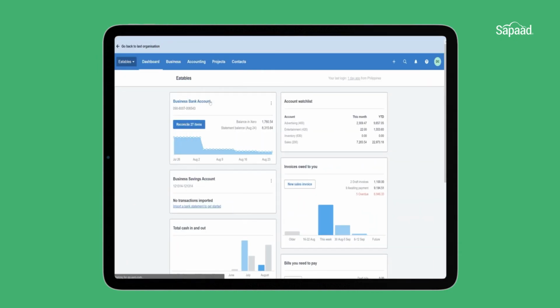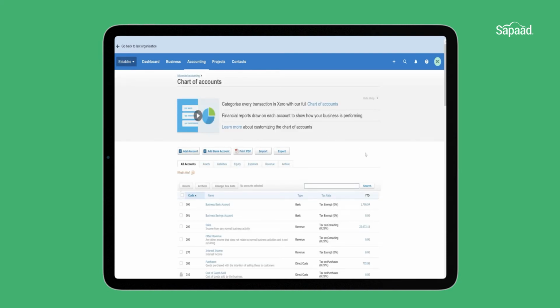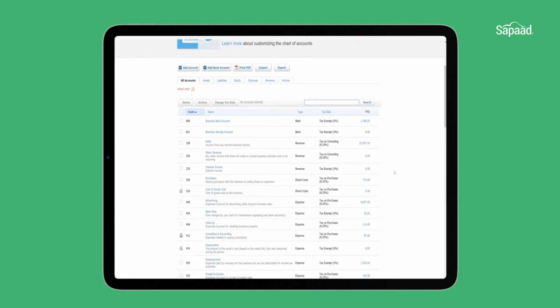The effortless integration simplifies and streamlines your restaurant finances and removes the need for manual entry and end-of-day reconciliation. Save your business time, effort, and money. With Sapaad and Xero, you spend less on accounting and more on growing your business.